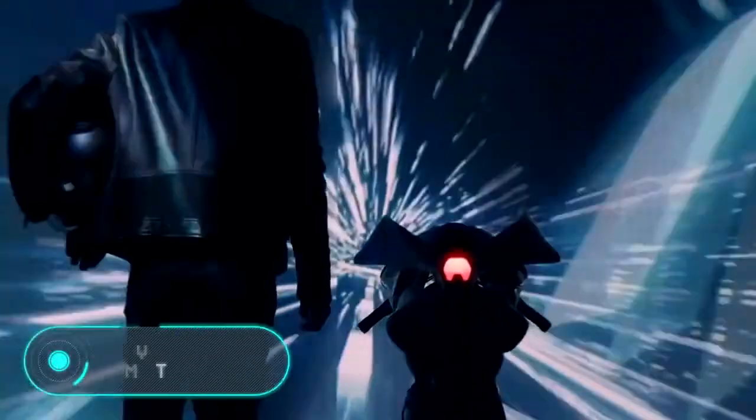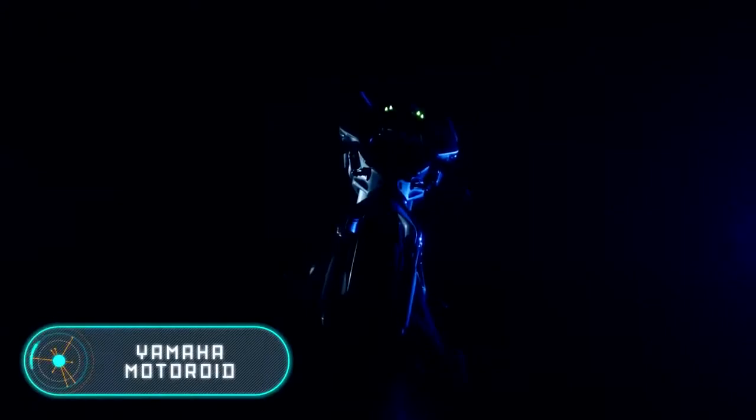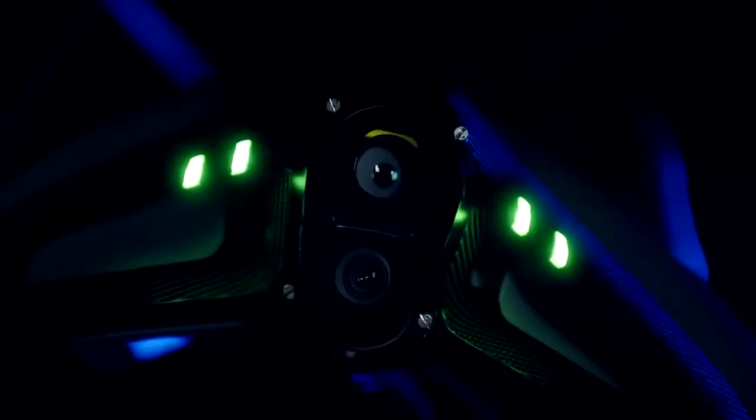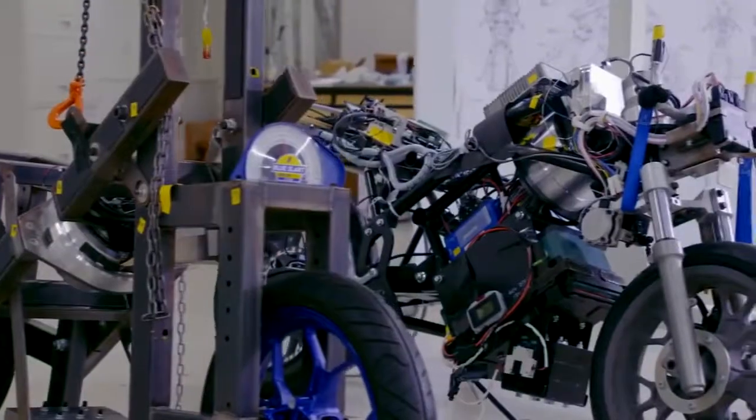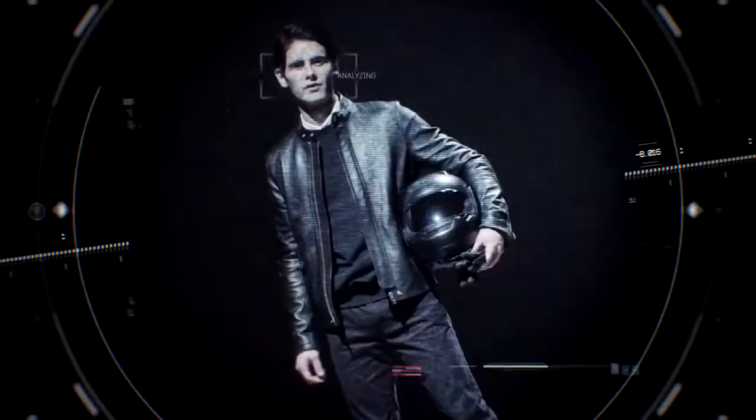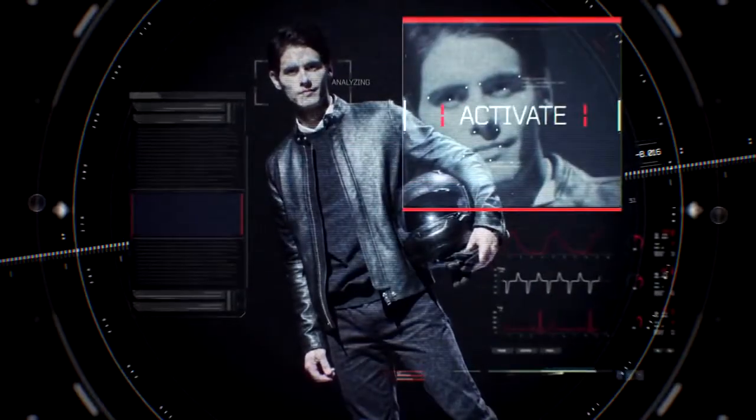Yamaha Motoroid. In the fall of 2017, experts from the Japanese company Yamaha showed a conceptual smart electric motorbike called the Motoroid. The designers used original stylistic solutions during the design, giving the model a very futuristic appearance. By using electricity as fuel, the Motoroid is friendly to the environment.